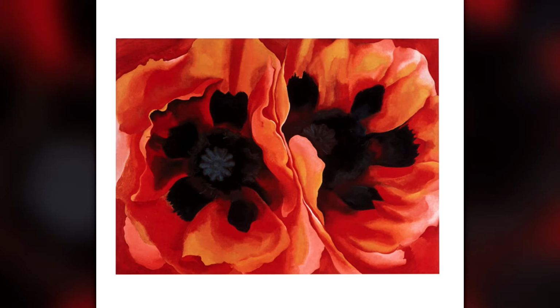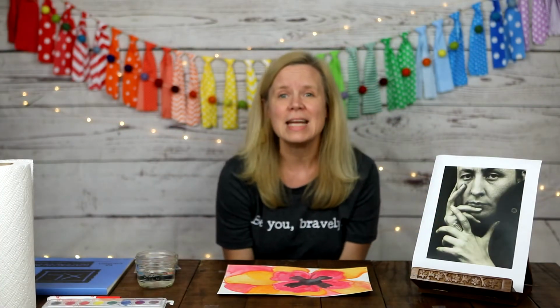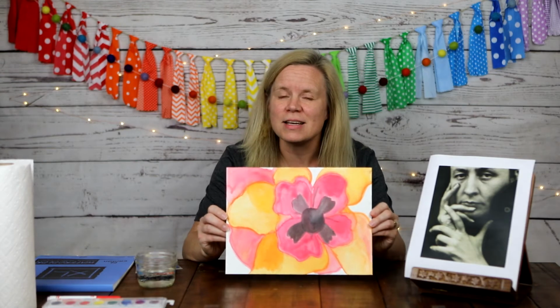And then you can obviously see that as you move out to the edges of the canvas, the flowers just kind of stop because she has not painted the outer edges of the flowers. Don't you, as you look at this picture, kind of feel like you are on the inside of the flower? I think it's a really fun technique, and I think today you are going to enjoy painting in that same style. So you are going to get to paint a Georgia O'Keeffe poppy today, just like the ones we just saw.